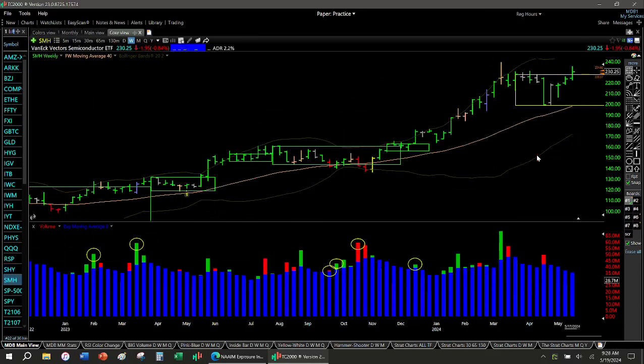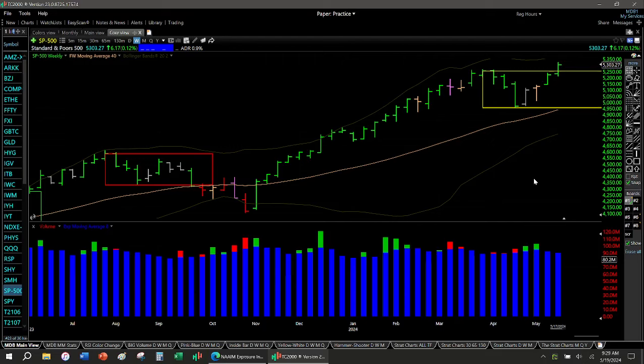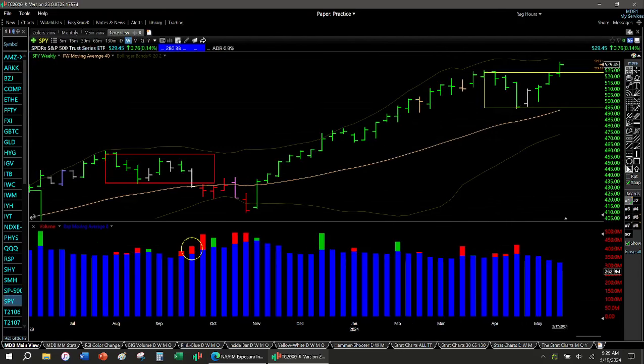Slight rebound. Here's another box breakout. Semiconductors. Oh, look at this. Another low volume breakout. I'm beginning to sense a theme here. S&P 500. Low volume breakout. SPY. Same as the S&P 500, but low volume. Where did the buyers go? Who's buying this? Are the big institutions piling in because they love the index? Yeah, I'm not so sure.